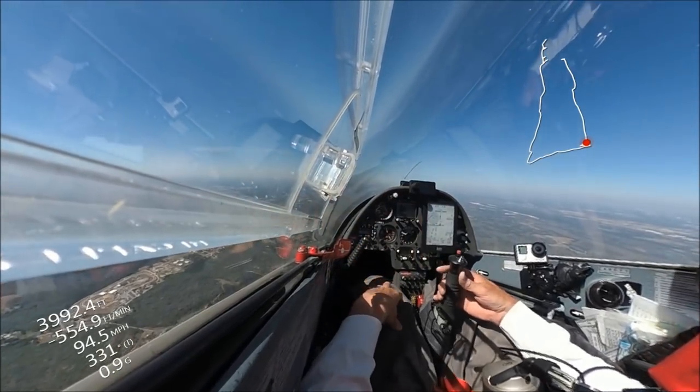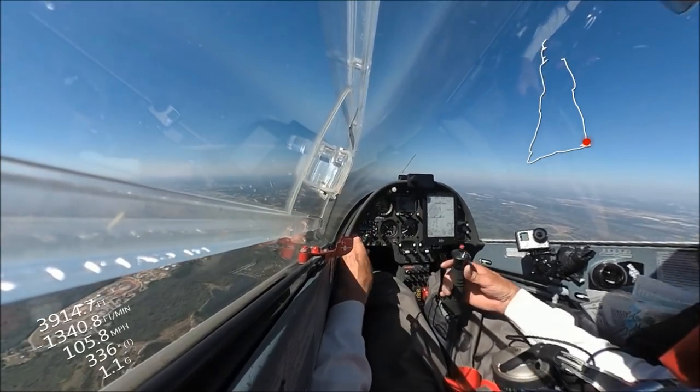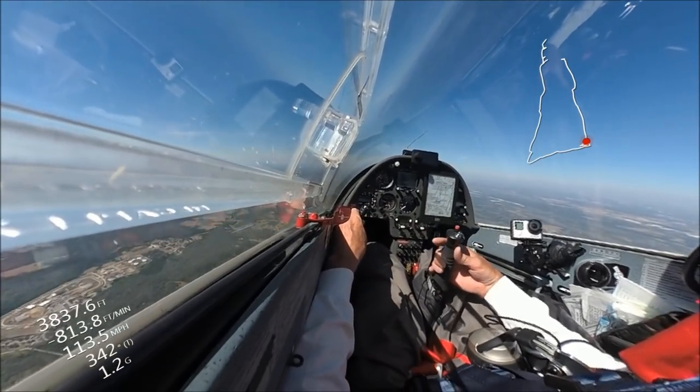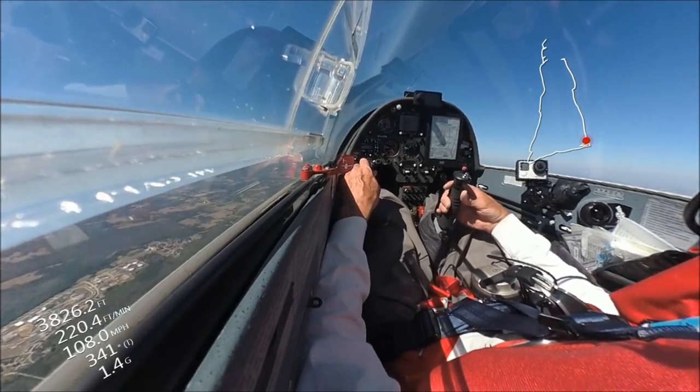Surprisingly good, 3.8. So let's crank it up to McCready 2.5. I'm not going to go to McCready 3 on a blue day because there's just too much possibility of getting low, and I really don't want to do that. We have such a limited altitude band, you know?